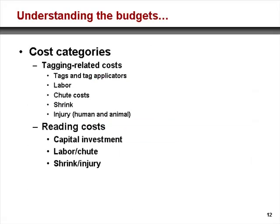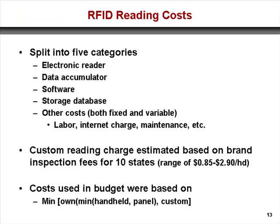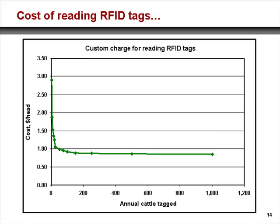In addition to getting that tag into their ear, in the case of beef and dairy, we had reading costs, i.e. if I've got an electronic tag in their ear, I've got to read it some way. Do I have to spend money on wands and things like that? Do I have labor involved? Things of that nature. Real quick on that, what we did is we basically said if you buy a wand or a panel, you've got depreciation, interest, things like that. You might have data storage cost, software, etc. On the other hand, if you're a small enough operation, reading few enough tags, you're probably not going to buy this technology. You're going to hire it done.